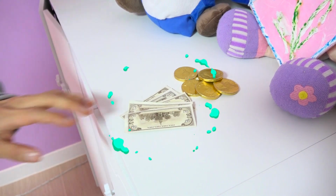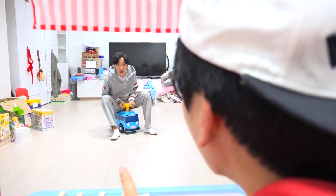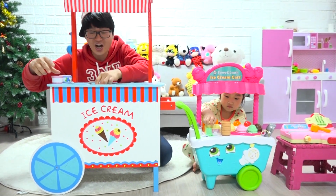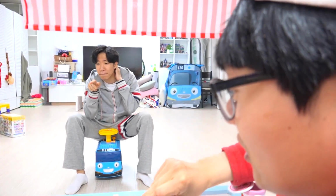Ice cream? A customer, sir! Get some ice cream! This is really tasty! Look! Oh, there are two ice cream shops! Two of them! Which one should I go? This is citrusy. Oh, this one's chocolate.